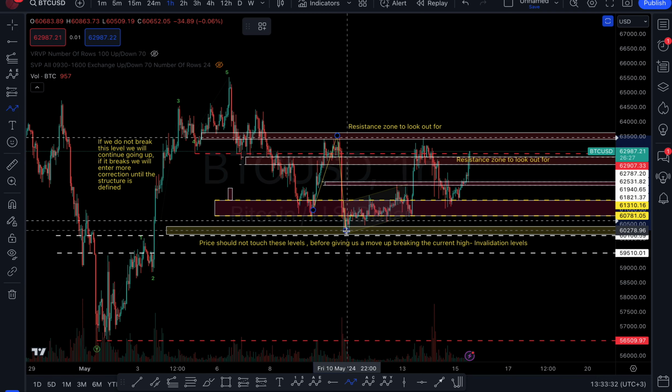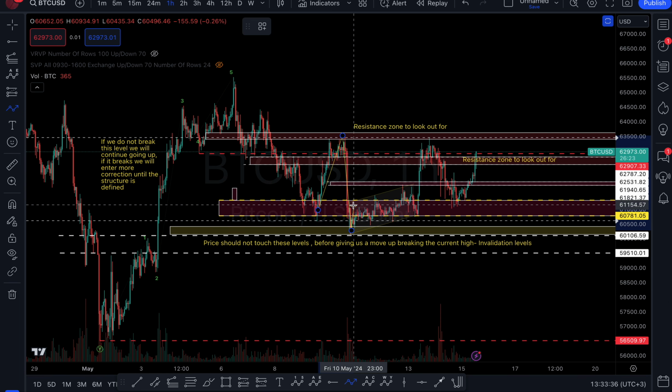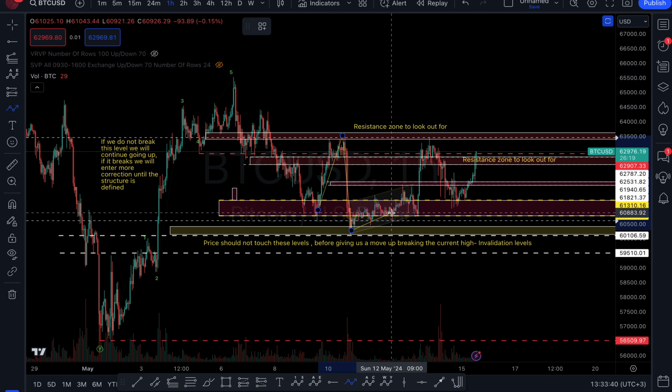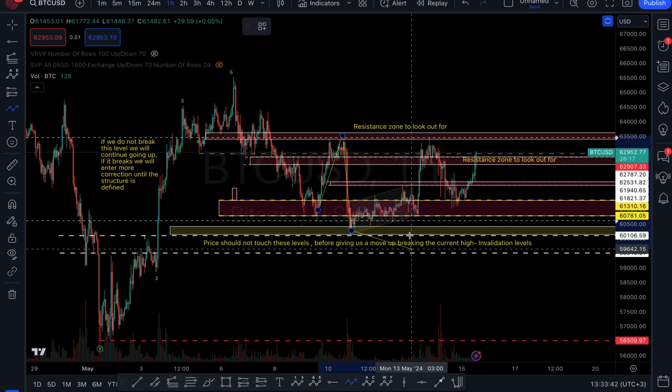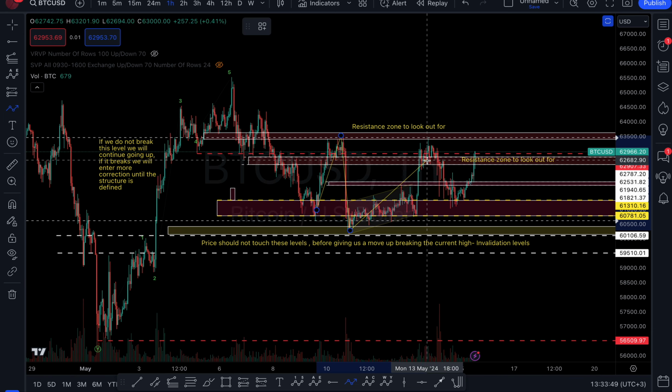When we were here, I was explaining how to use the marked area to navigate the markets, in the sense that if we get rejected by the red zone, we might go further down. If we find support above it, we might have more probability to continue moving to the upside.